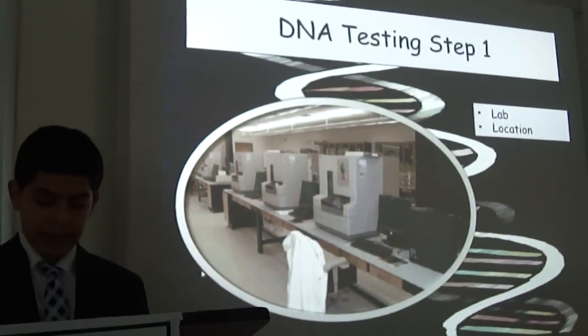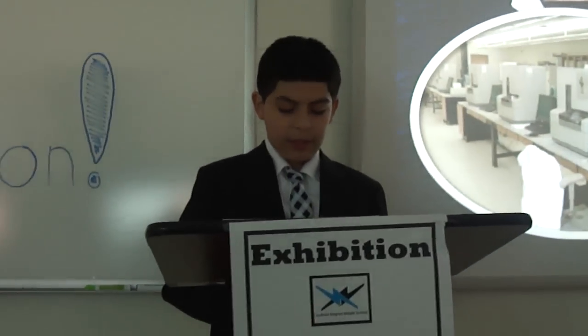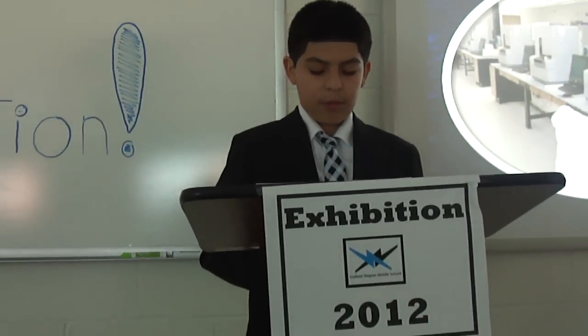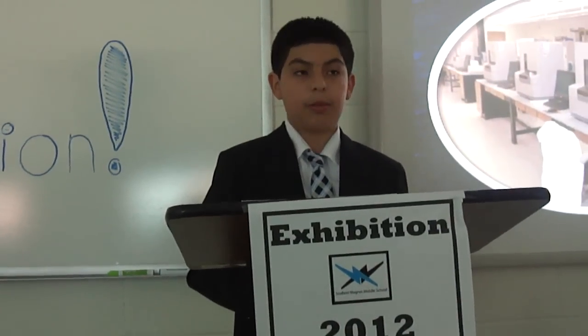The first step of DNA testing is the location. The location can be either a Washington, D.C. laboratory or just a state police headquarters.